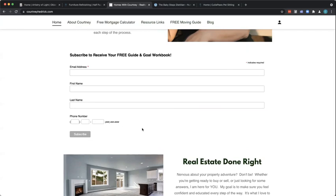The other thing with this free guide and goal workbook: I've seen this workbook and it's awesome. It's an amazing resource. I would really try to make this section more important, more fun, more colorful. Do something here so that you can really show them maybe what that guide and goal workbook cover looks like, or you could even print it out, set it on your desk and take a picture of it, and put that up here so that they really get an idea of what they're walking away from in order to give you their email address, which is a big commitment for people, right?